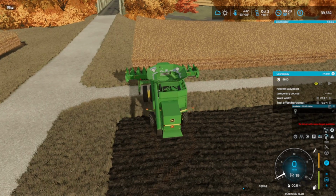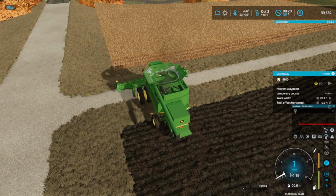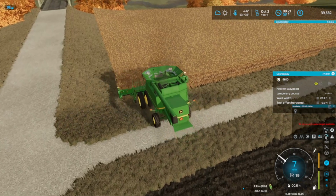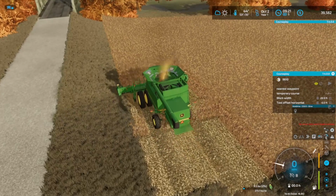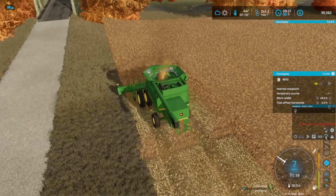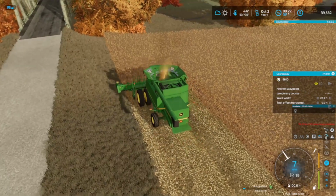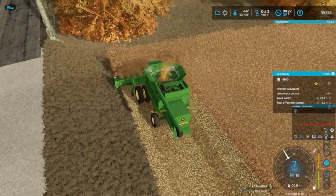All right, we're going to start in here with this first little patch and see what we yield on it. Be nice to see some 300 bushel or... And we're pushing 277 through the combine right now, so... Some pretty good corn.